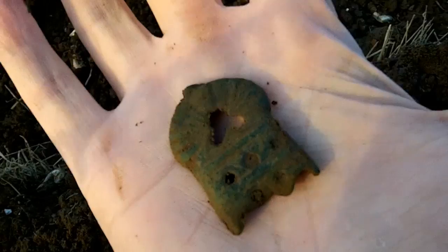Right, got another musket ball. Sweet. Right guys, welcome to the roundup. I'm going to get through this as quick as possible.